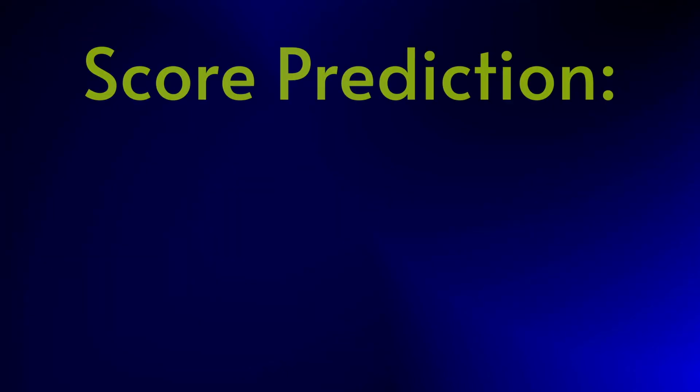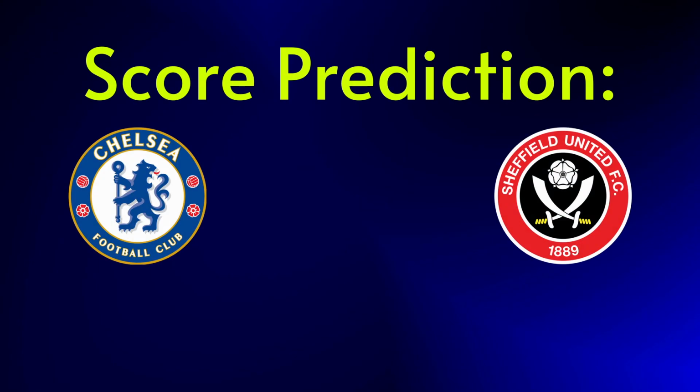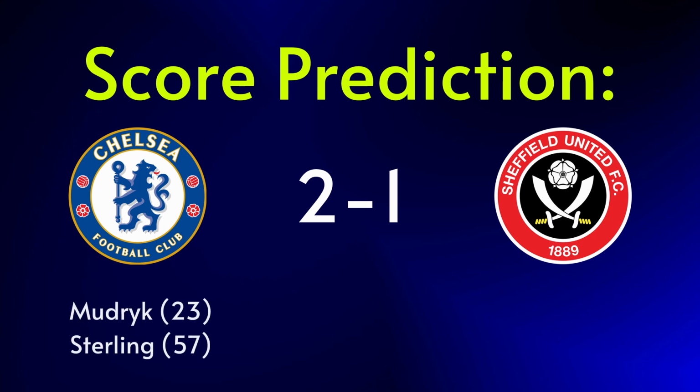For a score prediction, I'm going to, as ever, predict a Chelsea win, and I'll say that Chelsea will beat the Blades by 2-1, as I don't trust that we won't concede a silly goal. I'm going to say that our goals will come from Mudryk, slotting the ball into the near corner after cutting inside on his right foot.